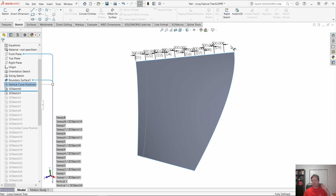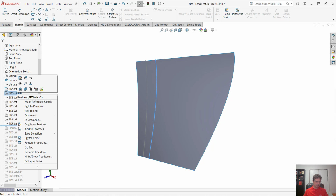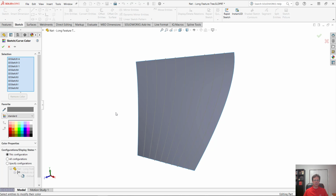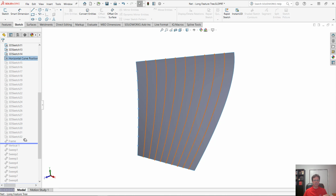Could have been done different ways. You could have used a segment command to take this curve and apply points that are equally spaced. So there are different ways to achieve that. In the end, though, we needed to create all these sketch entities, all these face curves individually, and again maybe try to apply some color to them so you can see them a little bit better. So that's in one direction. And then we did the same thing for the second direction. First of all, we had a sketch with points defining those positions, and then created those sketches again.